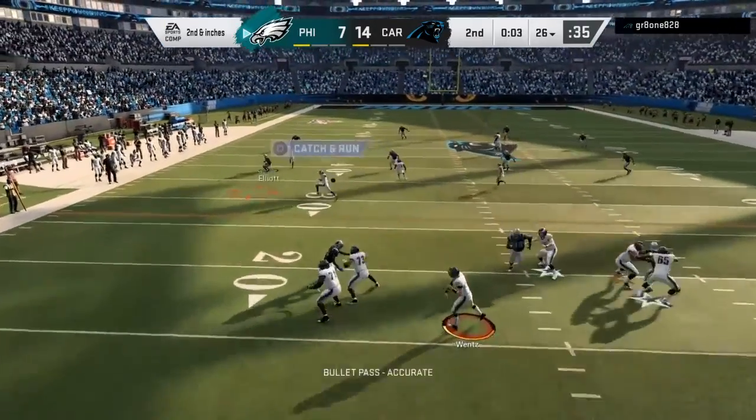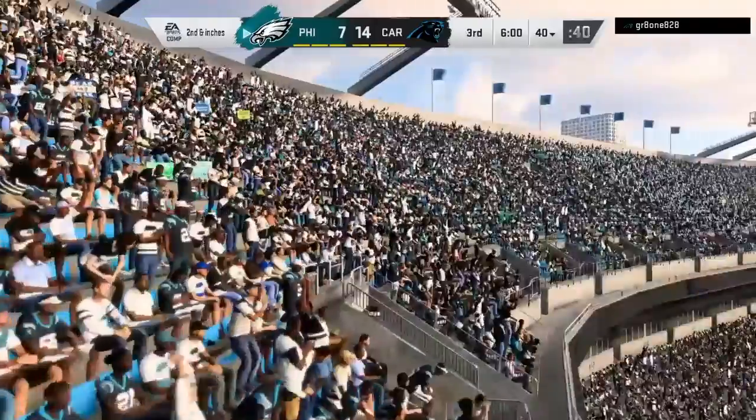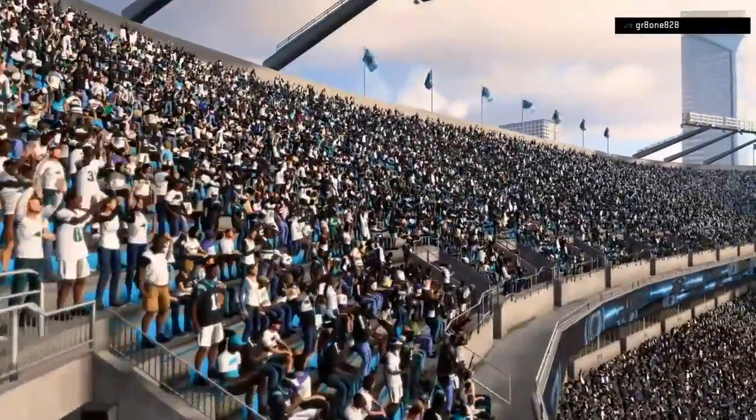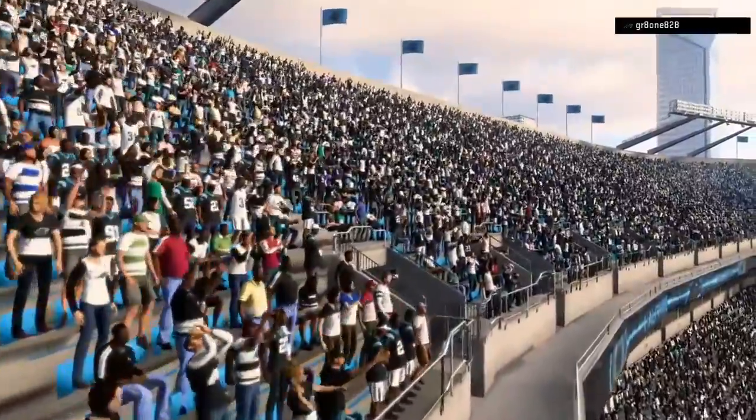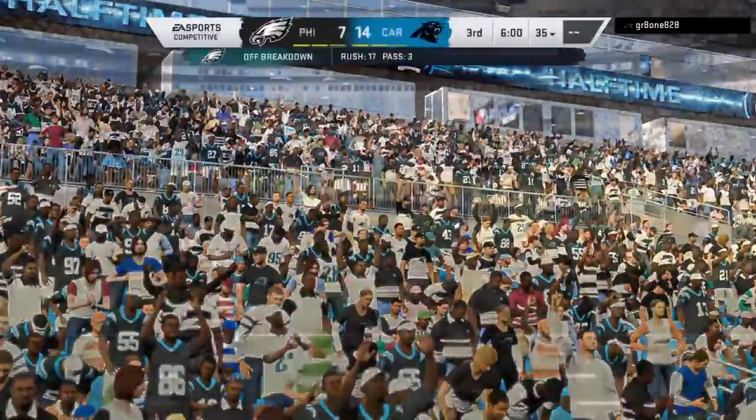Throwing again on 2nd down. Wentz bringing it in. Jackson left side. And he'll be out of bounds right at the 40. So 2 quarters down, 2 remain. Charles and I return after the break.